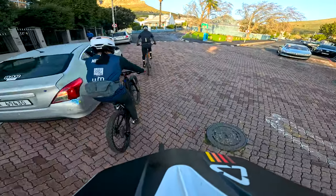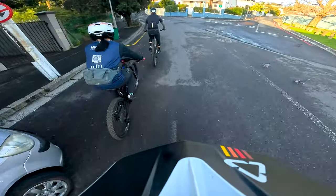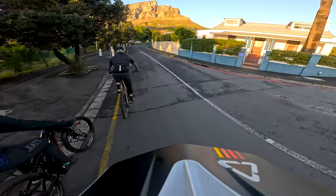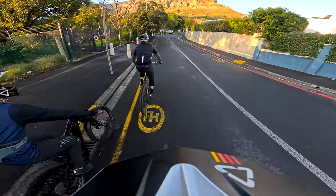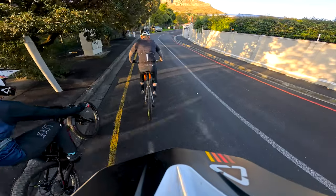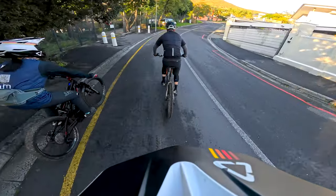And we're gonna do a bit of a transfer now. So we're gonna go through the top of town up onto what we can see ahead is the cableway. We're not going to bore you with a road climb, so we'll cut to where we are up there. But yeah, exciting times. Stick around for an awesome video.